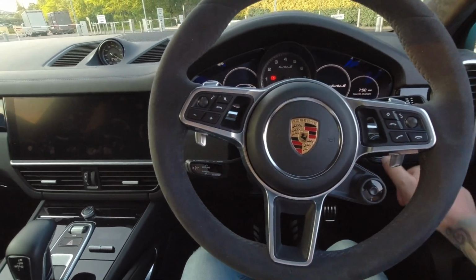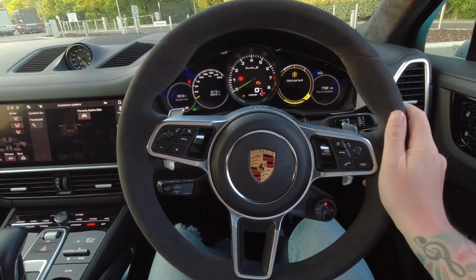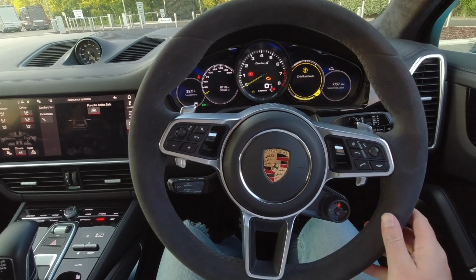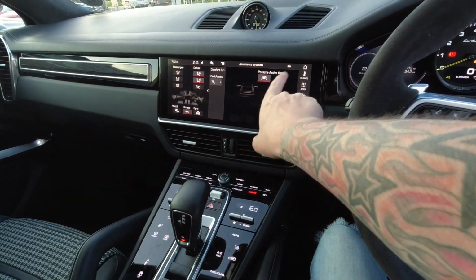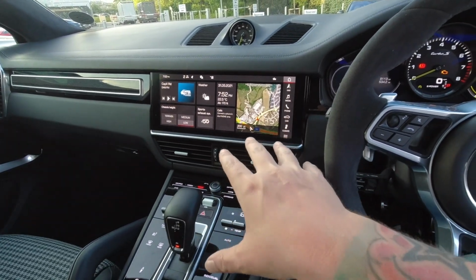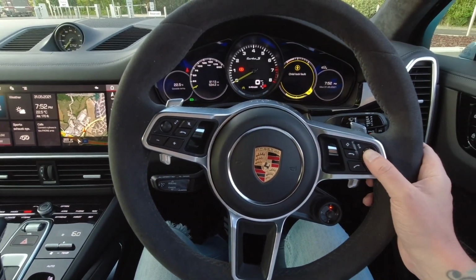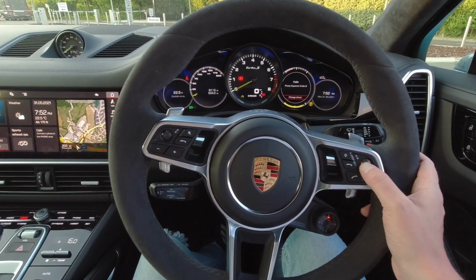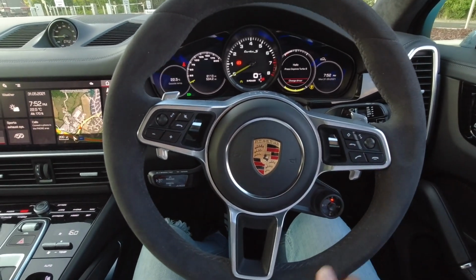So yeah, we just turn it on. As you can see, my seat is being pulled forward. The wheel lowers. That's just the ignition turned on. I must say, this is brilliant, by the way. I actually think this is the new benchmark for infotainment system. I love Audis, but I actually think this might be a bit better. So yeah, well done, Porsche.